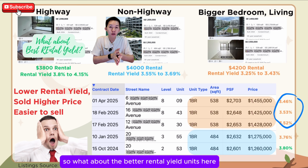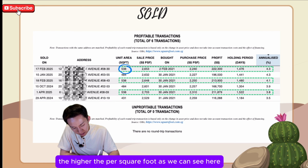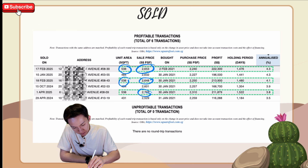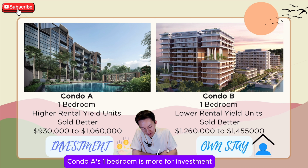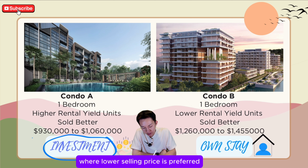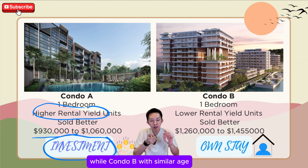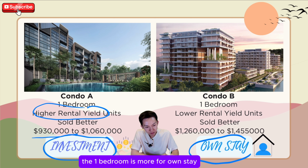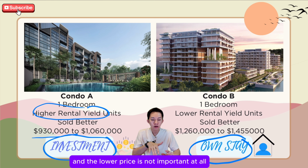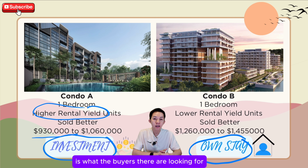So what about the better rental yield units here and what's going on with this condo? In fact, the bigger the unit, the higher the per square foot, as we can see here. So what does this tell us? Condo A's one bedroom is more for investment, where lower selling price is preferred with higher rental yield. While Condo B, with similar age, land size, number of units, the one bedroom is more for own stay. And the lower price is not important at all. Instead, the floor level, the facing, the feel-good factor is what the buyers there are looking for.